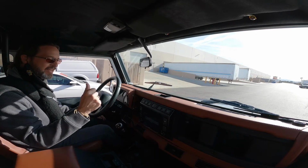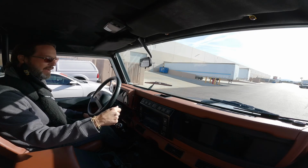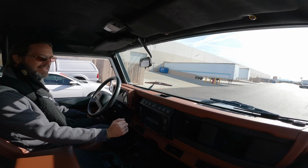Ladies and gentlemen, if you have any more questions about this really fancy Land Rover Defender 110 Top Hat build, give us a call, 702-818-1031, and we'd be happy to answer any of your questions. This is an amazing ride. Come see it soon.